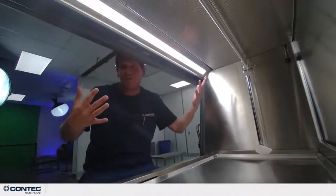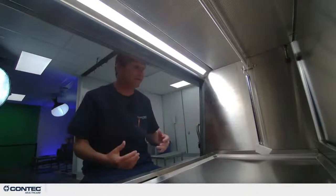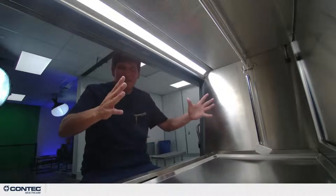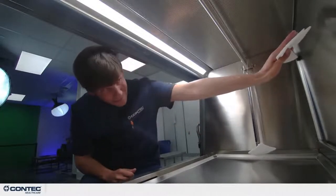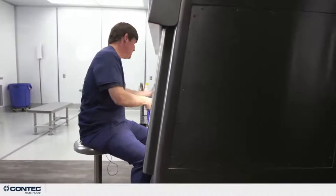This is a biological safety cabinet that will be utilized for hazardous drug compounding. But you need to be able to clean and disinfect, or in a hazardous drug circumstance, decontaminate this CPEC. So you're going to want to use a tool. If you're using a hand wipe and you try to lean in, I'm just not going to be able to get to that back wall without breaking the plane of that PEC.